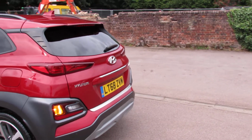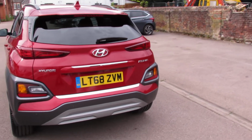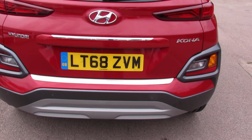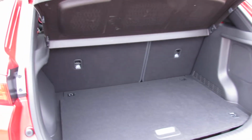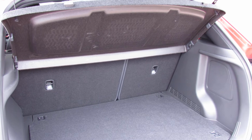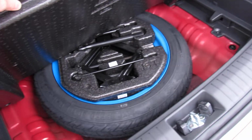Coming round to the rear, we've got a reversing camera, and we've also got a reversing sensor, sorry. You've also got a little bit of bright trim that the customer has added onto the car themselves. Let's show you in here. So, decent size boot, and you've also got that 60-40 split, so you can enlarge it if you want to. And then just to show you down here, we've got a space saver spare wheel.